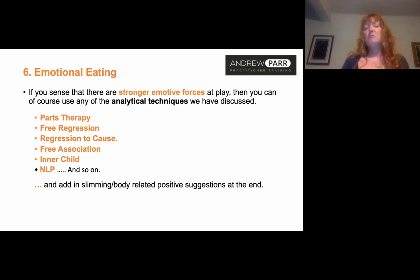Free regression, regression to cause, free association, inner child, NLP. There are so many things, and we haven't got to NLP just yet. Some of you may already be aware of that anyway, but there are different routes you can take. So don't feel that if the client sat in front of you isn't working with this goal and achievement plan, you can't take another approach, because you've got a big toolbox that's getting bigger and bigger all the time. Definitely if it is more deep rooted, you might want to go down one of these routes to see if you can get to what it really is that's causing that problem. Because quite often eating can just be a self-sabotage thing that is much more deeply rooted.